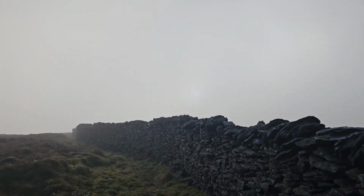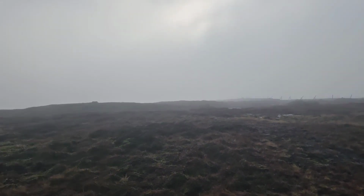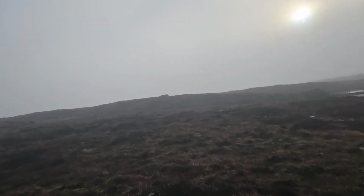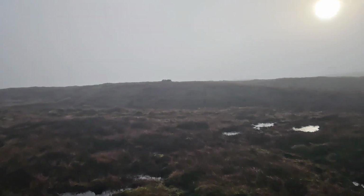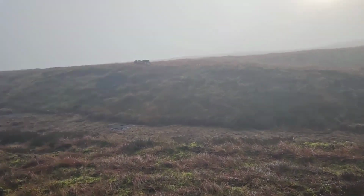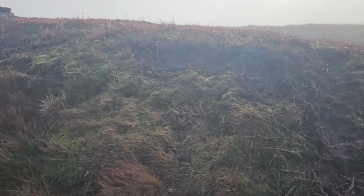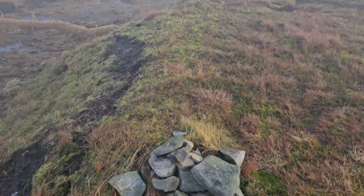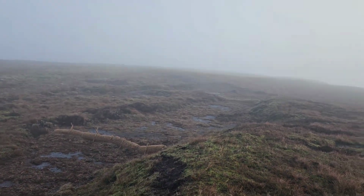Enjoying this, though, really am. Here we are, Fountains Fell, South Top, 662 metres. How much of a summit? How the hell do I get across that there? That looks like a bit of a bog, doesn't it? Right, let's try. There we go. Happy days, another one done and dusted. 662.